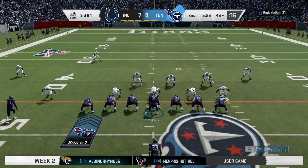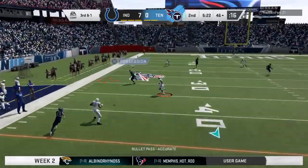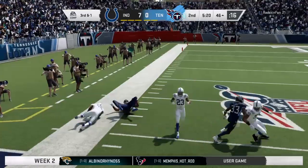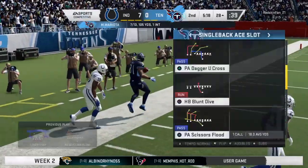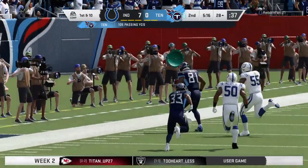Switch it. Come on, switch it. They go play action. Mariota. And he's got his tight end. That's Smith. And they'll get him to the ground. He has another first down at the Colts 28.